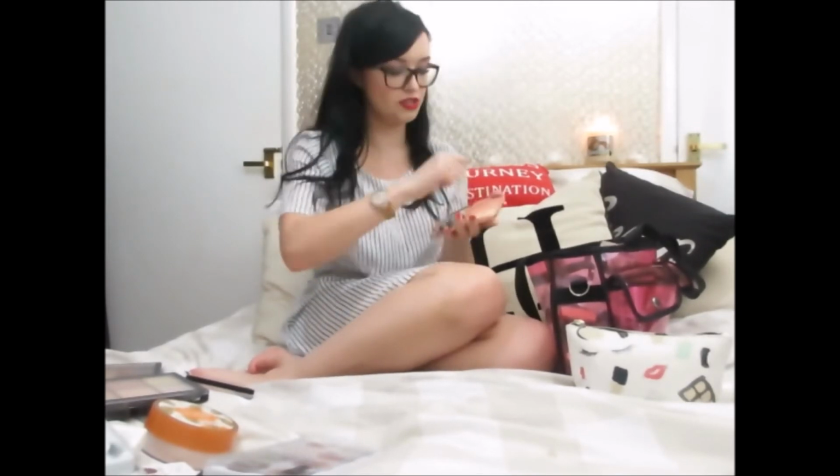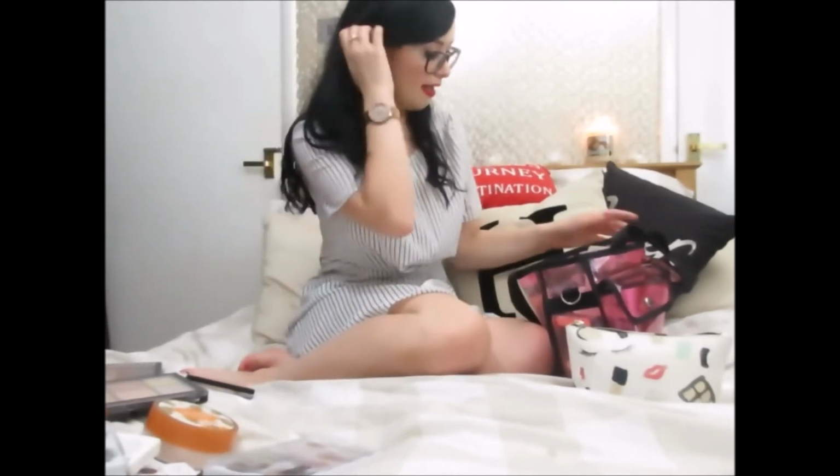I love this because I can basically just use a highlighter brush, brush it through, and I used this today. So I used the lighter shade on my nose to highlight that, to make sure it was snatched, on my brow, on my cheekbone, on my brow bone, on the inner corner of my eye, and I just found that was really nice. So yeah, I've been loving that.